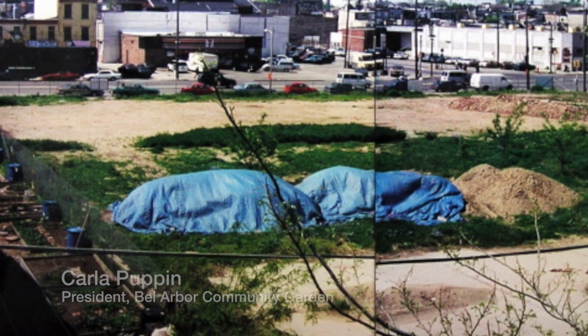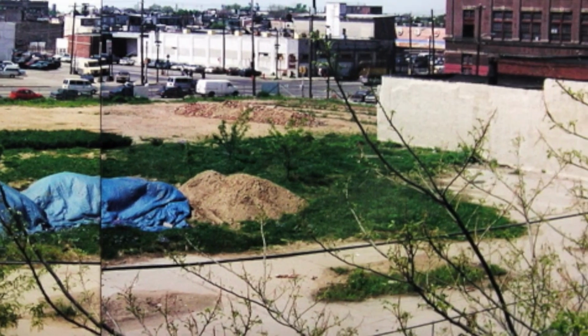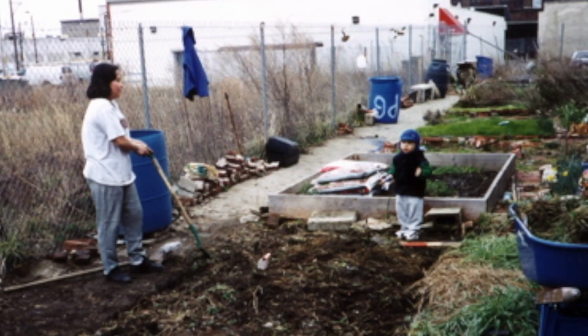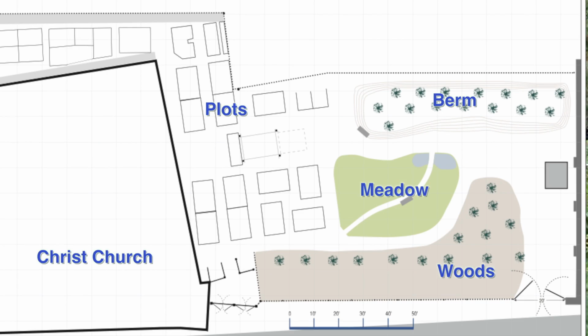My name's Carla Puppin and I'm one of the founding members, and right now I also head up the garden. What you're looking at is a result of 25 years of growth. There was literally nothing here when we started out. It was vacant land. And since then we've matured into a garden that has 23 individual plots and several common areas.